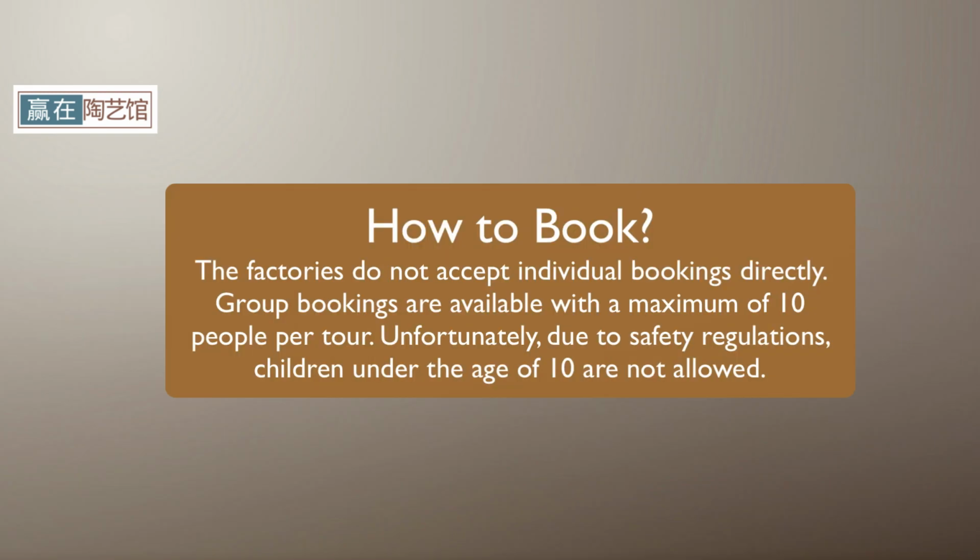How to book. Group bookings are available with a maximum of 10 people per tour. Unfortunately, due to safety regulations, children under the age of 10 are not allowed. The factories do not accept individual bookings directly.